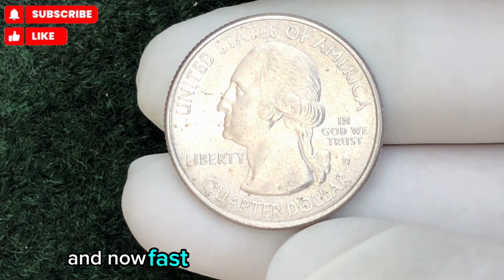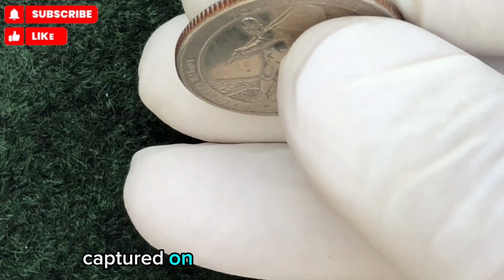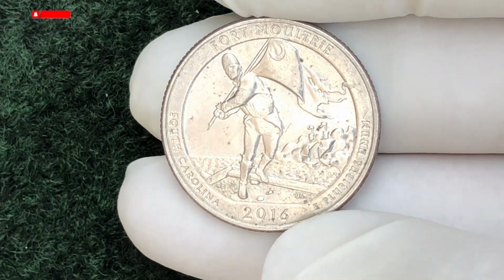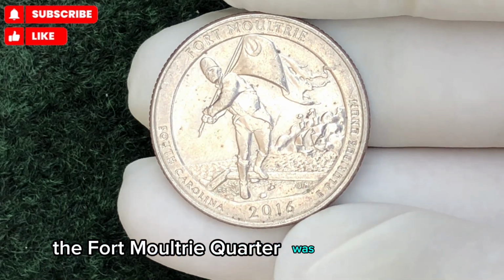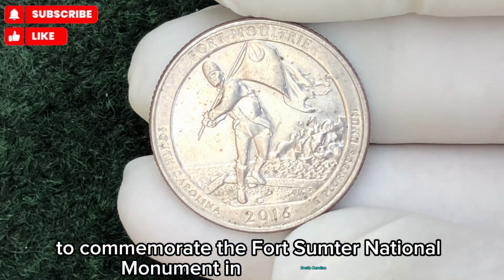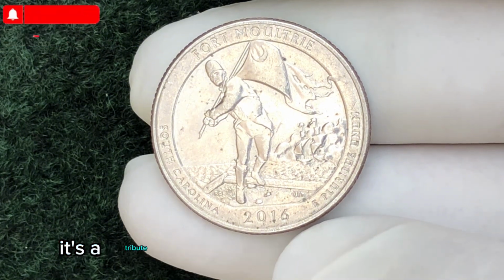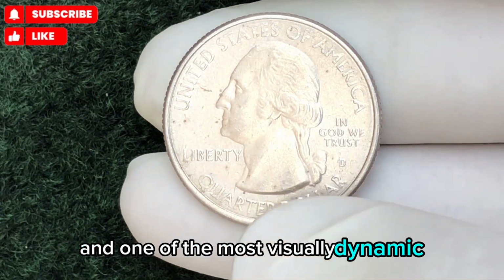And now, fast forward over 2 centuries, and you'll find that same story forever captured on the back of a U.S. quarter. Part of the America the Beautiful Quarters program, the Fort Moultrie quarter was released in 2016 to commemorate the Fort Sumter National Monument in South Carolina. It's a tribute to the early days of American courage, and one of the most visually dynamic designs of the entire series.